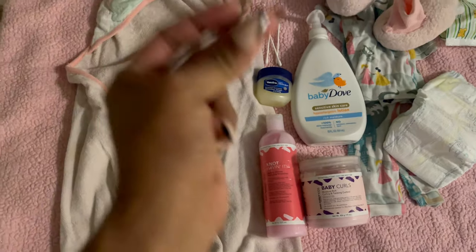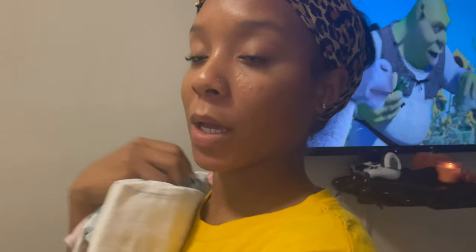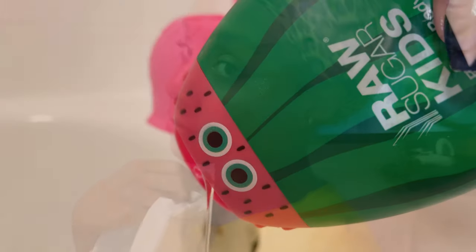But let's go get this baby. Okay, so I done got Bella out something to wear for tonight. I'm gonna give her a bath for this week. So let's do that.